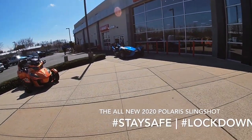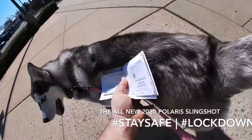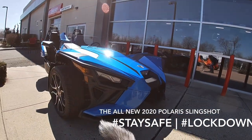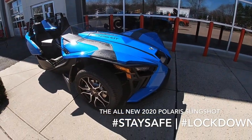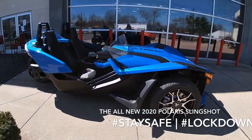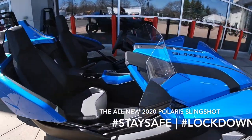Oh, wow. That's the 2020 Polaris. Look at that, it's actually here. Hold on, Diesel. Let's check this out. That's nice. Look at the updates. This is the first one that actually utilizes the Polaris four-cylinder engine instead of the GM Ecotec engine. And let's take a look inside. And I think this is the first time they're offering it with an automatic transmission.